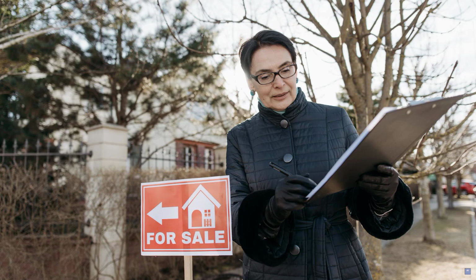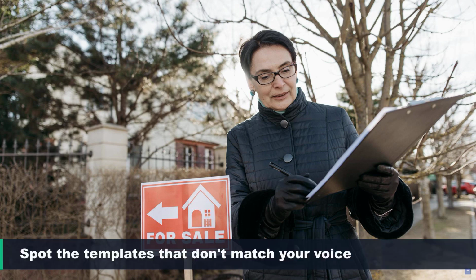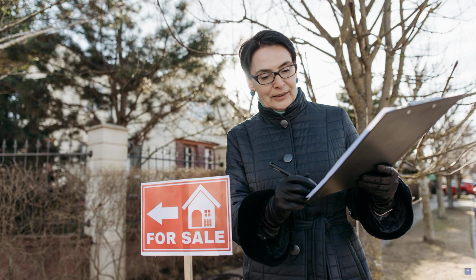Here is what using the template actually looks like. I open my email client, duplicate template 1, post showing, interested. I replace client underscore name with the buyer's first name, property underscore address with the actual address, and I write 1 or 2 sentences that are specific to that showing. That personalization takes 30 seconds. The result is an email that sounds like I sat down and wrote it, because I did.